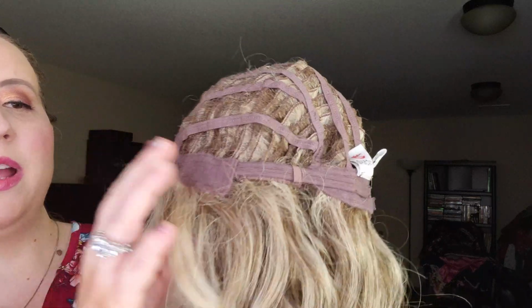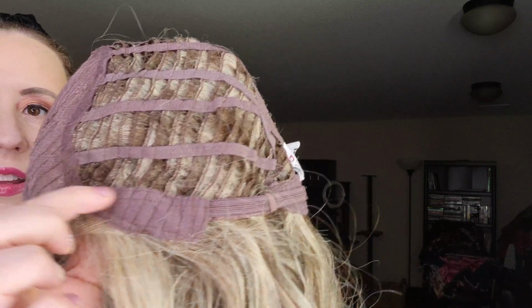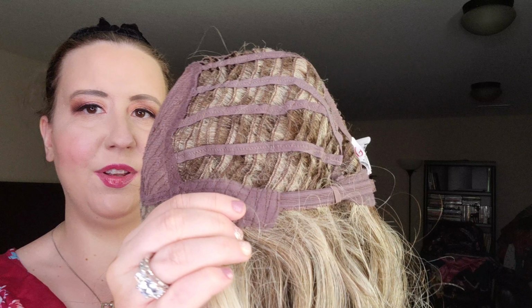And then on the side, we have those beautiful enclosed felt ear tabs. I love these because they're so super soft and they just feel really nice. And then in the front, we have a left-hand monofilament part and a really beautiful lace front. You can really easily style that away from the face, and it's going to look gorgeous.